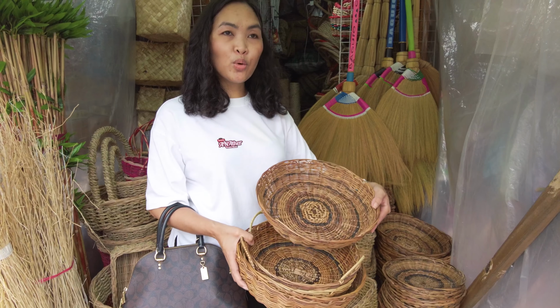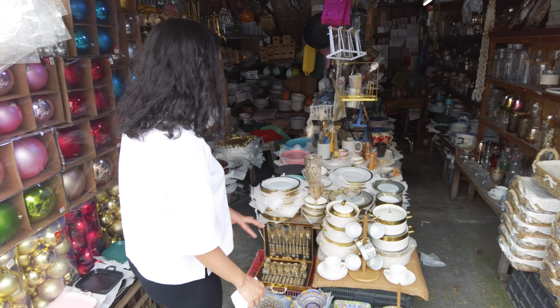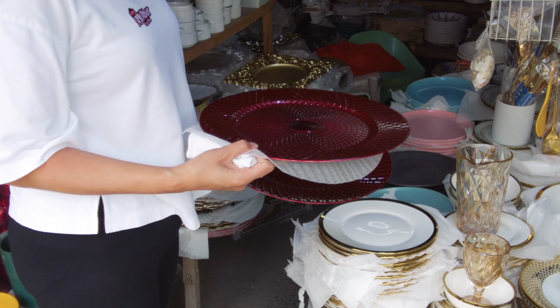Ito, pwede mong lagyan ng prutas to sa bahay. Social, ano, di ba? Kung wala ka pang mga ganito, for your Christmas dinners, ito. Charger plates nila is 120 to 100.